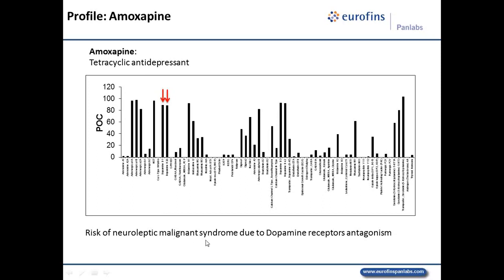The problem here is that it's a very severe stress syndrome in which you have autonomic instability. Basically, you lose control of all of the autonomic systems, and that can lead to death. And unfortunately for amoxapine, that is one of the adverse events of this drug. They have seen in the clinic, in several cases, that this is something that is observed.